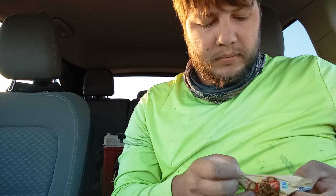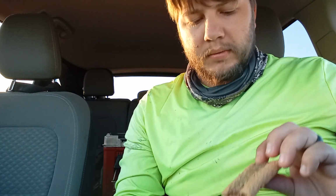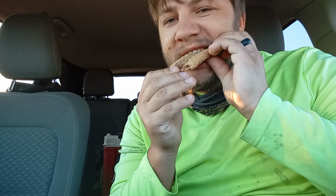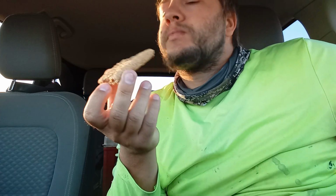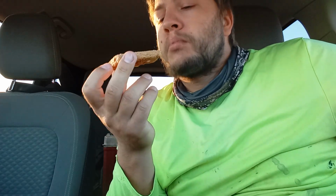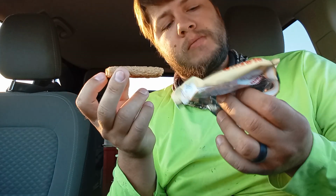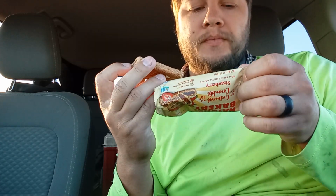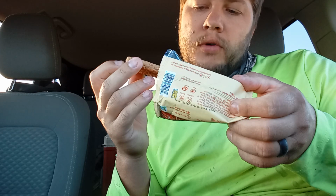Smells pretty good. There's that, how it looks. Not bad. How much sugars does it have? I don't know. Ingredients. Well, 12 grams of sugar.